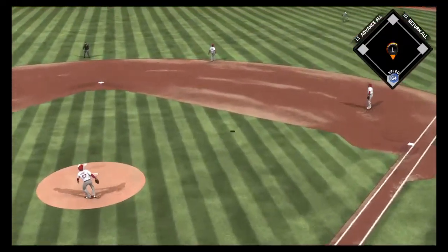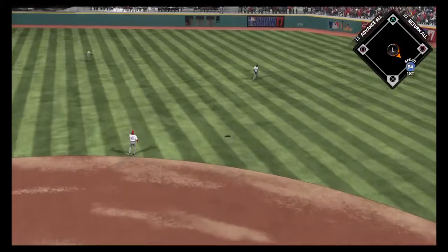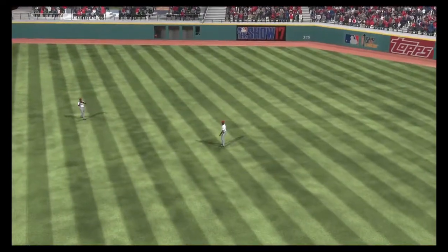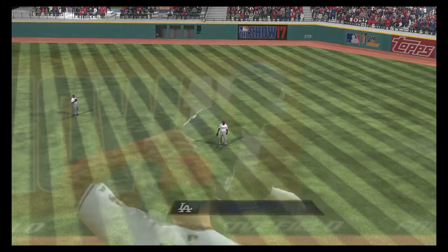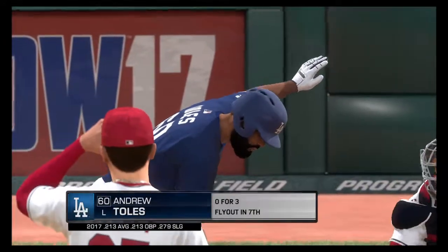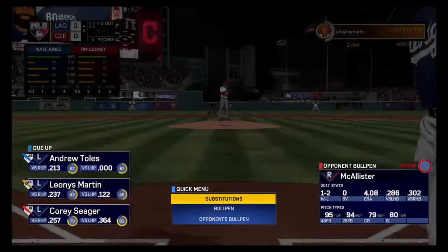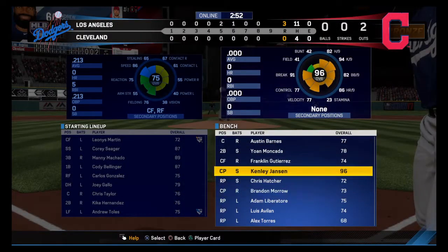Now a ball lifted high in the air towards shallow right center field. Polanco has a long run, but he takes charge for out number 2. Up next for the Dodgers, stepping up now, Andrew Toles. He could really use a knock here. 0 for 3 in the game so far.